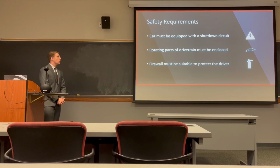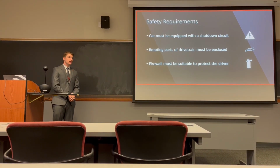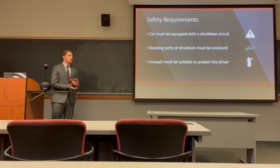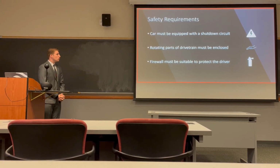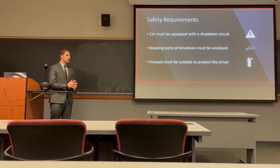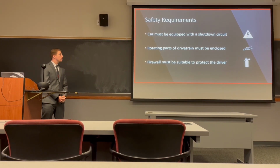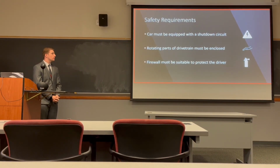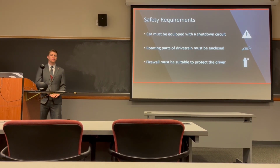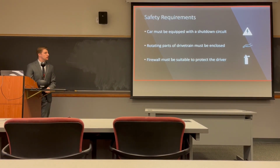Some of the safety requirements for this project are that the car must be equipped with a shutdown circuit. In this shutdown circuit, there are 2 e-stops, an inertia switch, as well as a battery disconnect. Rotating parts of the drivetrain must be enclosed so that fingers, feet, and any other parts of your body cannot be caught in the mechanisms of the car. Additionally, a firewall must be implemented that is suitable to protect the driver from both fire hazards and electrical hazards in the case of any incident.